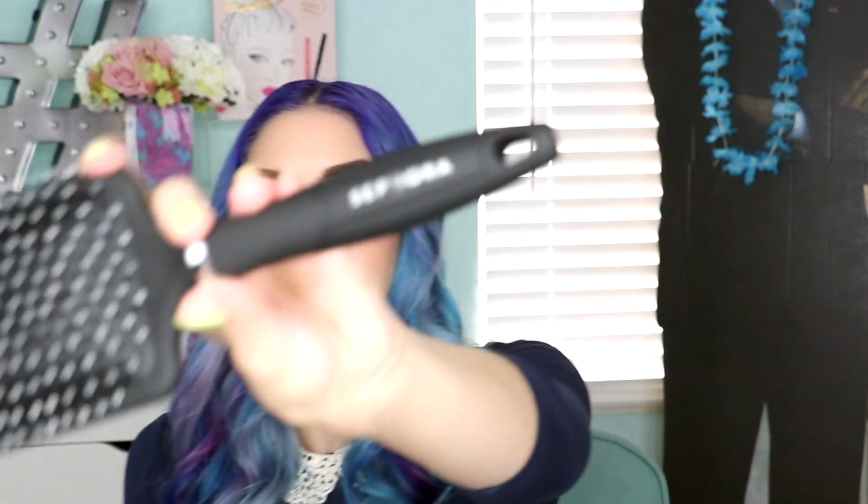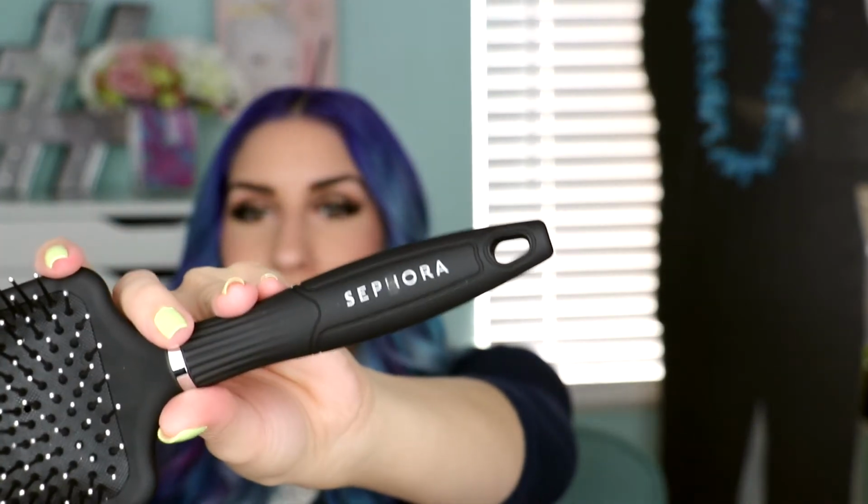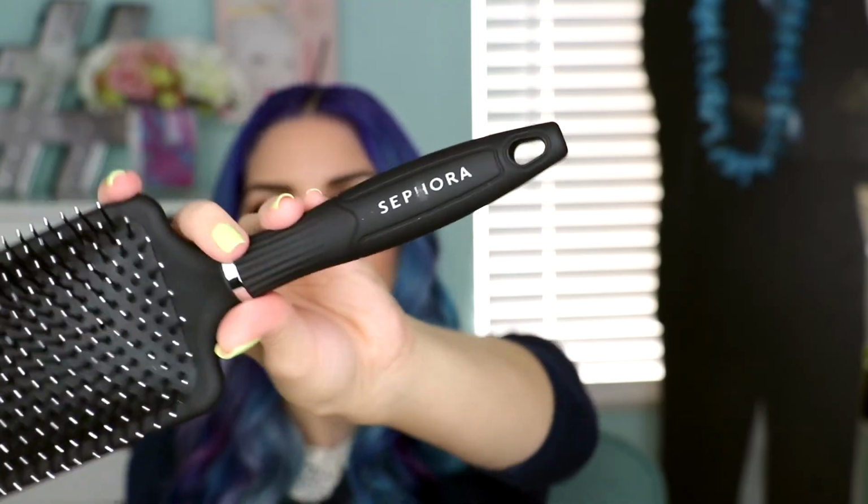Oh, great. Look at the Sephora logo. Looks like this might be a return maybe. Why do my things always come messed up? Like what the heck? Oh my god, there's a hair in here. No, I'm just kidding, there's not. I'm just joking. Bad joke.